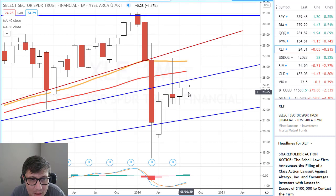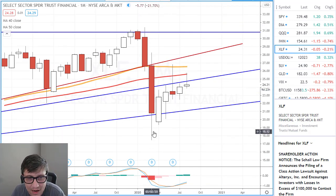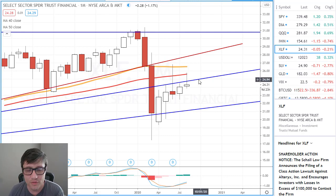Financials, here's the problem. This is a great place on the monthly to short. Down, down, down, bear pullback, shooting star at a resistance level on a trend line. Are you kidding me? That's a short setup on financials on the bigger time frame of the monthly chart right here. You don't get any prettier than that on a bearish setup.